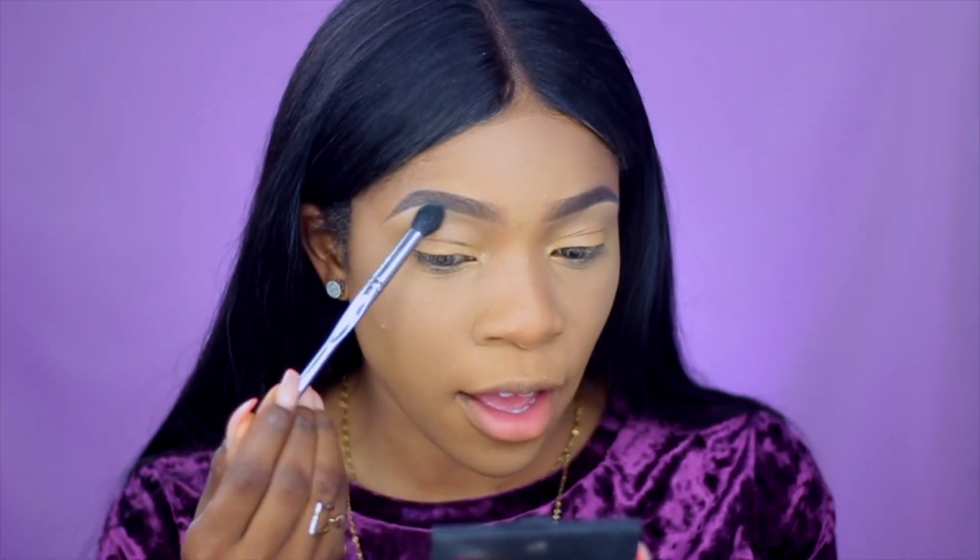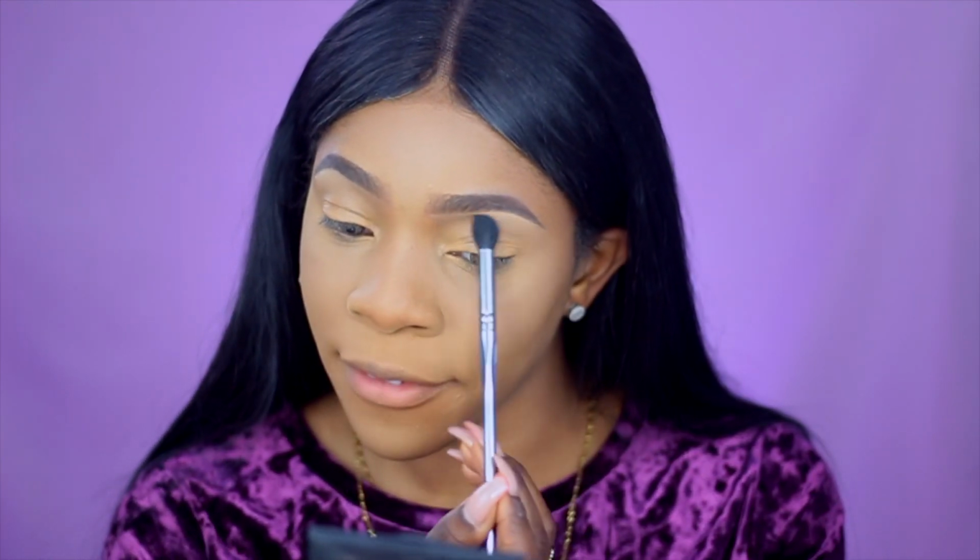Yeah. So first, I'm going to just set my brow bone area with my setting powder, the powder I used to set my face. Like, you guys already know what I'm talking about. So for my lid, I'm just going to take a Glam Beauty fluffy brush, so fluffy, and this Iman powder. Just going to use that to set my lid. So it gives me like that nude eyeshadow look.